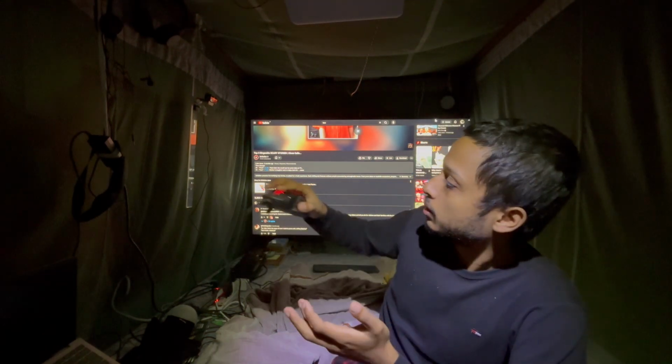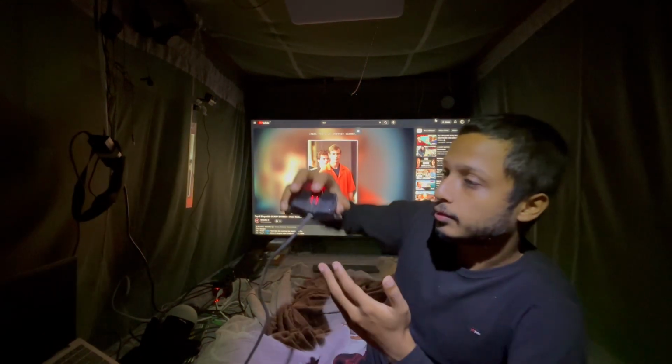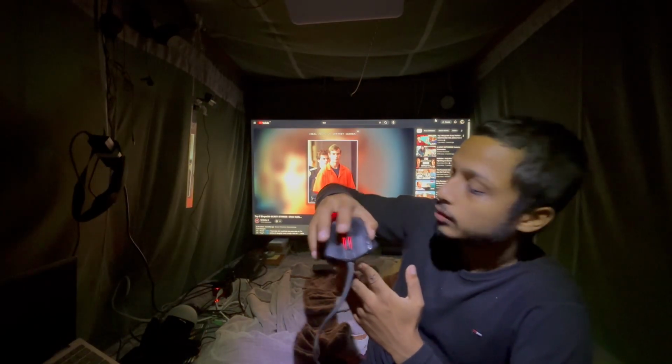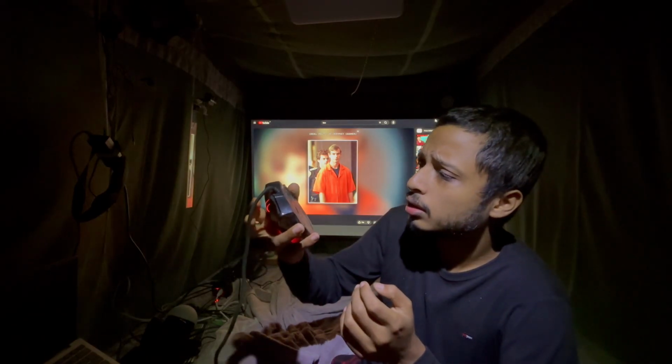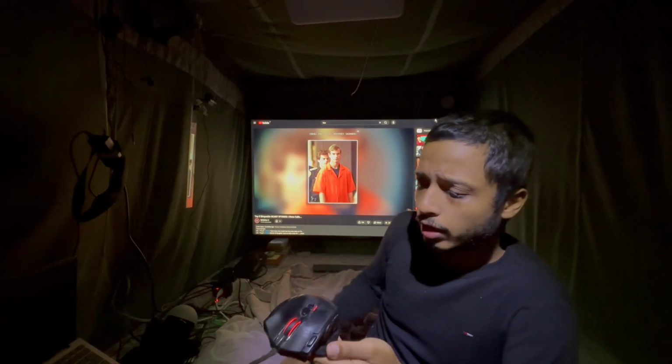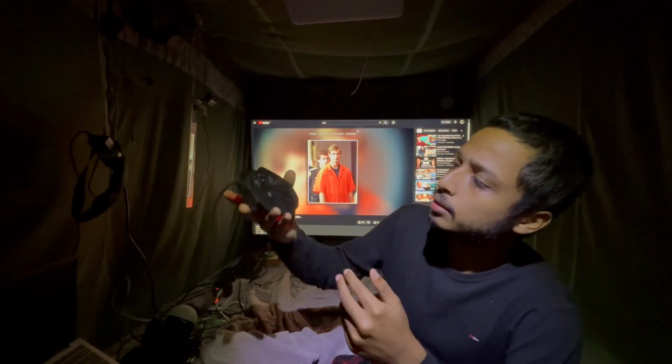So yeah, it's a very good mouse. I got it within 2000 rupees, 1000 something I had to pay. Within 1500 rupees I got this, around 1500 from Red Dragon.